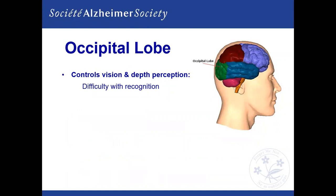In this image, you can see the lobe of the brain that is highlighted in green at the very back of the brain. This area of the brain is known as the occipital lobe. The occipital lobe is our vision and depth perception control center of the brain. This lobe controls our vision overall, and it also enables us to see and combine colors, shapes, angles, and movement into meaningful patterns. Damage to the occipital lobes eventually does occur in most forms of dementia, although it does not generally occur during the early stages. Damage to these lobes usually occurs a little bit later on in the disease process.